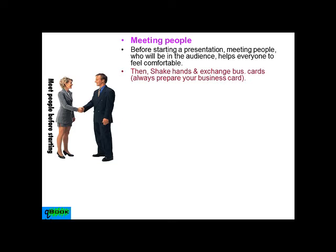Exchange name cards and shake hands, right? Do you all have name cards for being MBA students? Don't you have MBA, NCHU, marketing name cards? No. No? Okay, that's very sad.